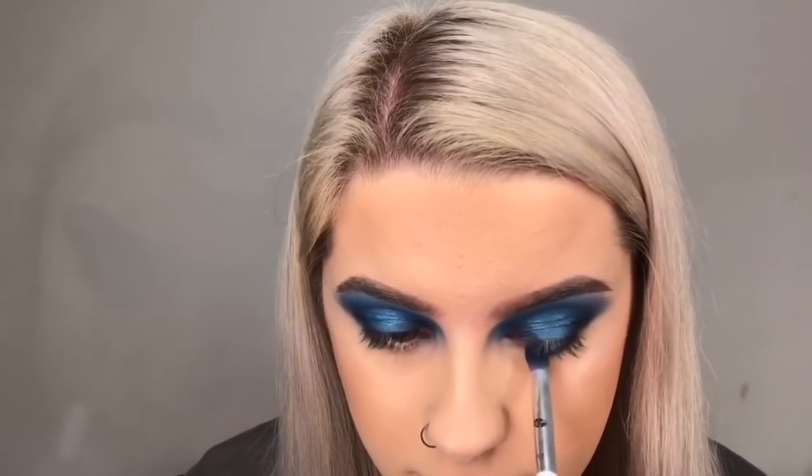Under the eyes, I haven't even decided what I'm going to do, but I think I'm just going to take the dark blue and blend it out with the light blue. Nothing extra on my brush, and I'm going to see if this works well or not. I did take it a little bit far down, but there's not really too much I can do about that. It makes me look like I've got literal black eyes, but it's fine.